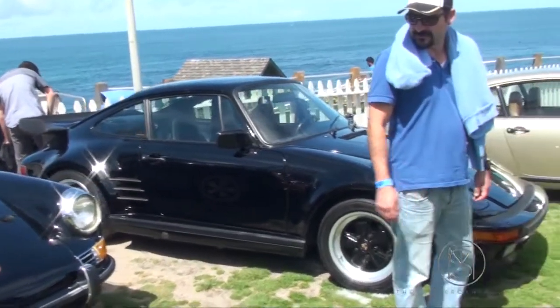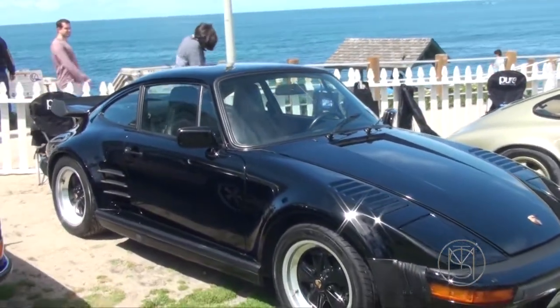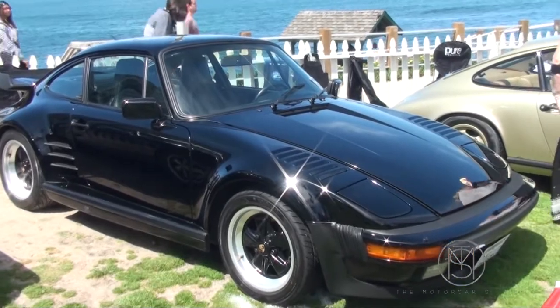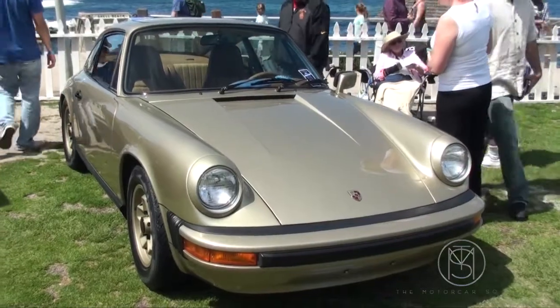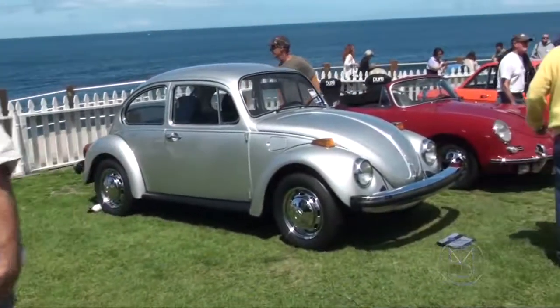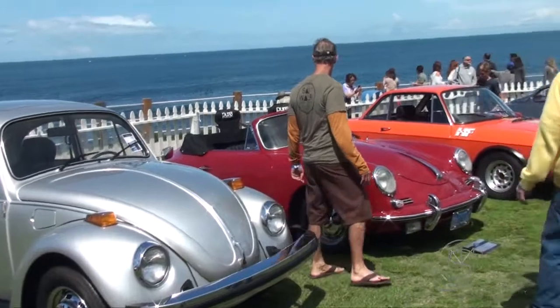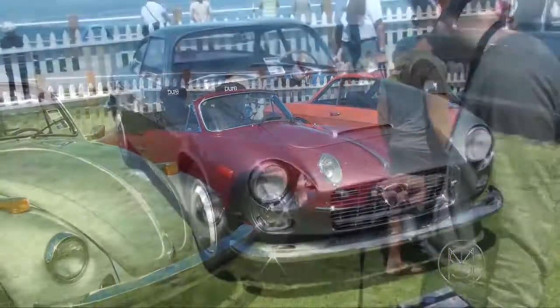And then a later slant-nosed turbo. And then a '76 Porsche 911. Next is its Volkswagen brother. And a little Porsche 356 cab.